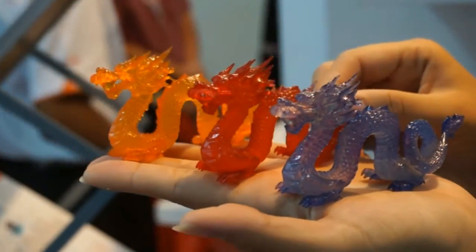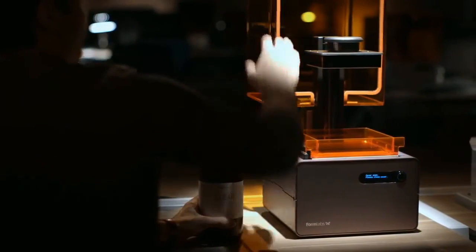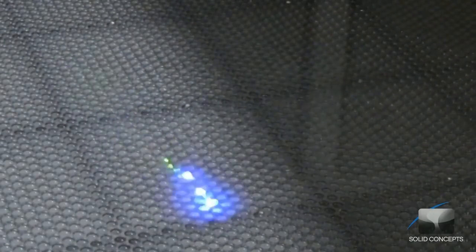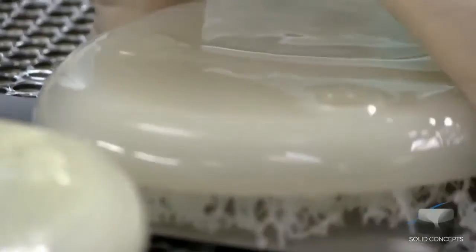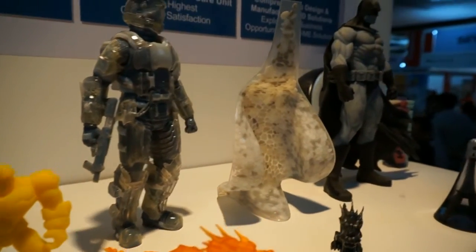SLA is a laser-based process that works with liquid resins to form solid objects in a very precise way. Before the whole process, a container of liquid resin is placed at the base of the printer. A laser beam then zaps its way onto the surface of the liquid resin, following the shape of the 3D model that was loaded in, making the liquid solid. Just like FDM, SLA printers require support structures for overhangs or undercuts too.